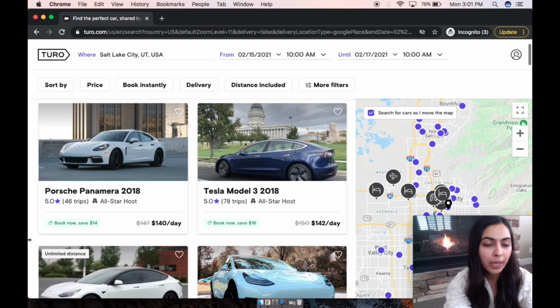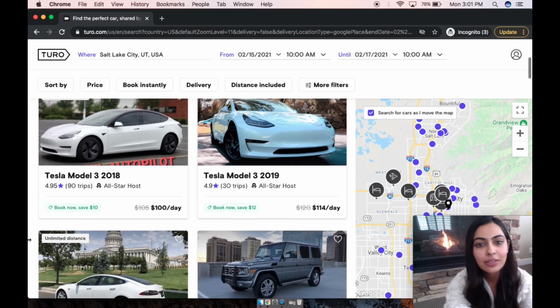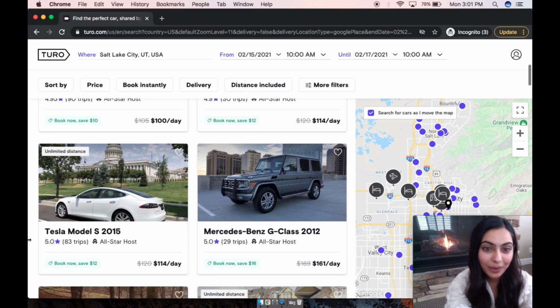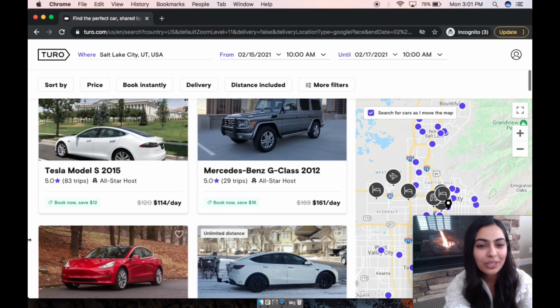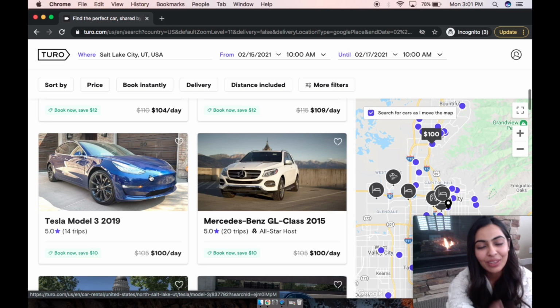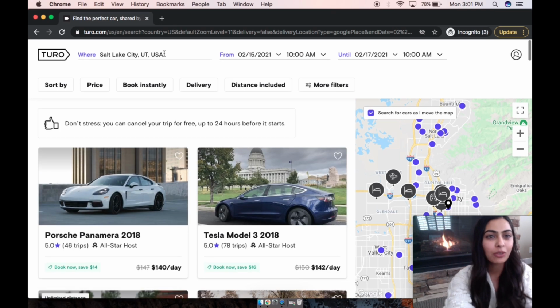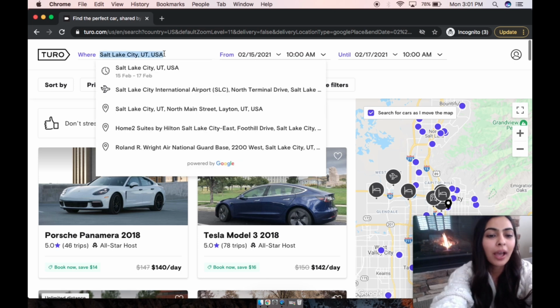A Porsche Panamera 2018. Tesla Model 3, Tesla Model 3, Tesla Model 3, Tesla Model S, and then followed by a 2012 G-Class. Oh my gosh, and then followed by even more Teslas, a Model 3, a Y, and a 3, and then a Benz. So I guess if you're in Salt Lake City, you definitely want to go with something that's a little bit higher end. Let's see what else is close by.